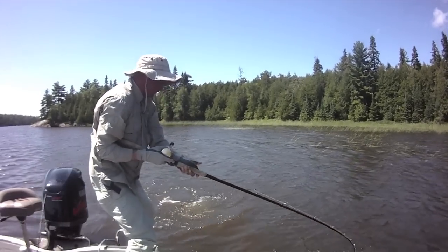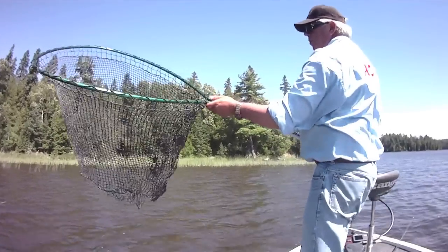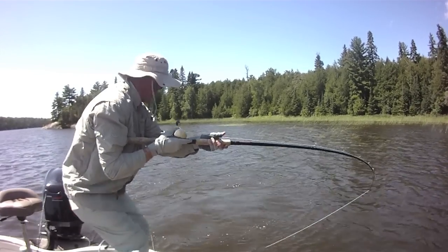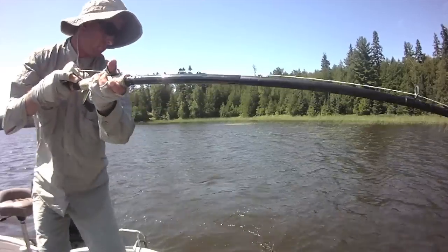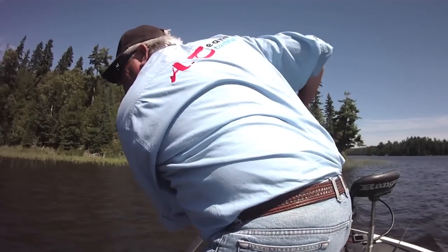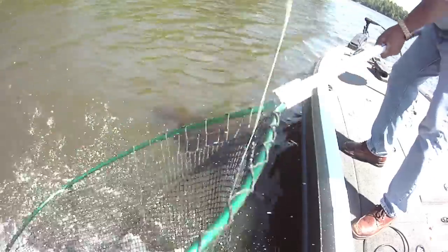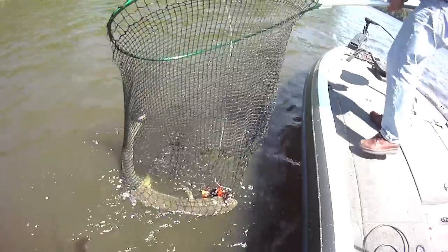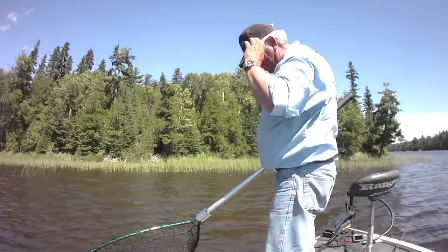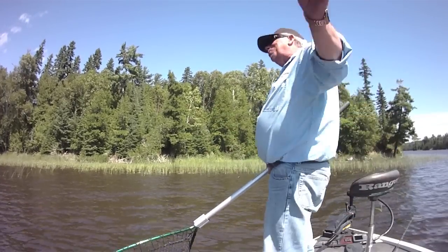Your rod low. You want to come this way? In the bag. Yeah, go ahead. Don't push her. Bring her up. Got her free spooled. I knew I didn't have her hooked good, so I had to free spool it and just let her go. You have to. She pushed on you. You were extended out as far as you could be. She gave me every chance to get her.